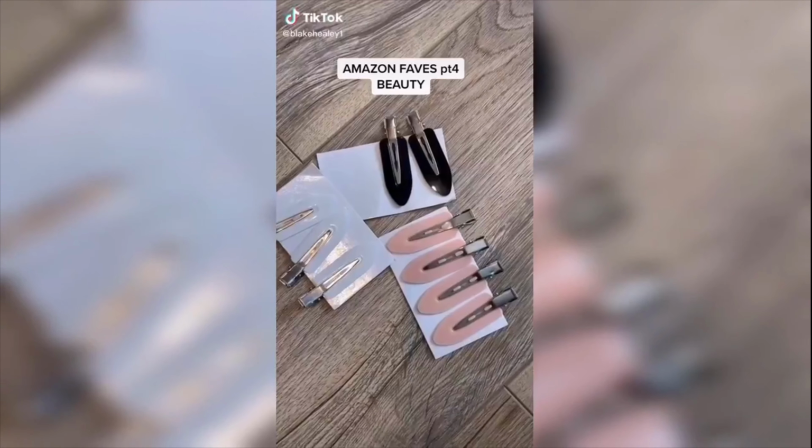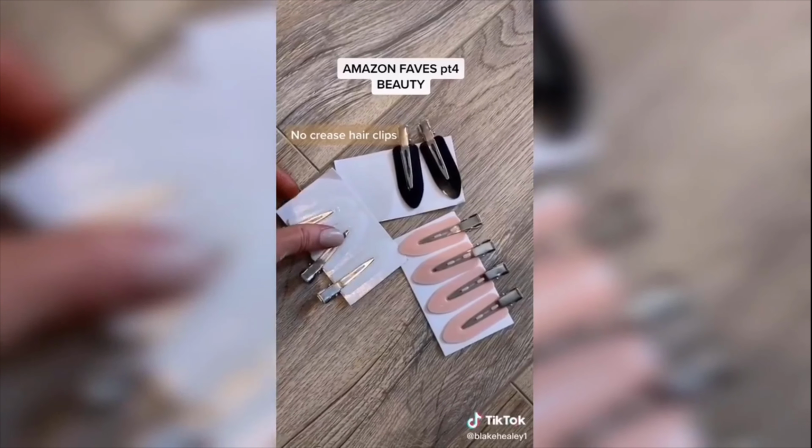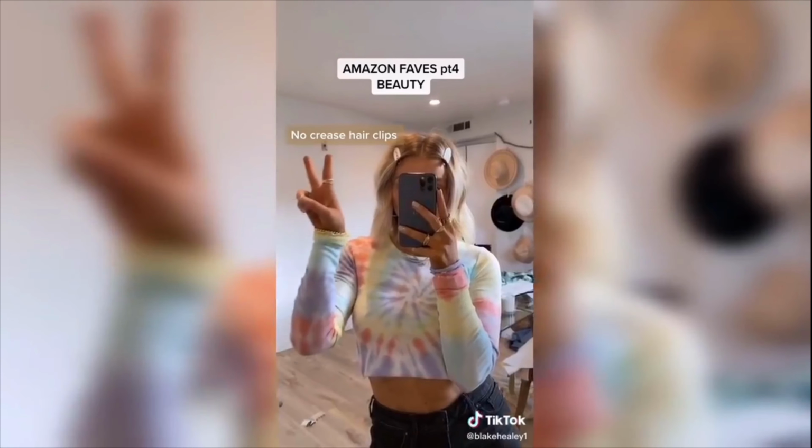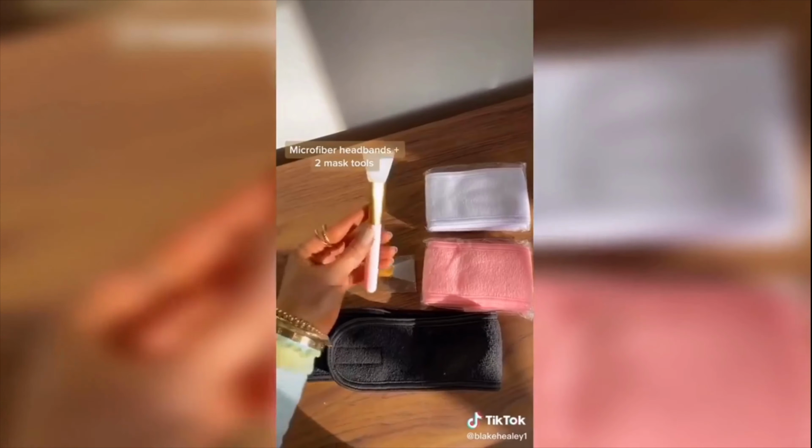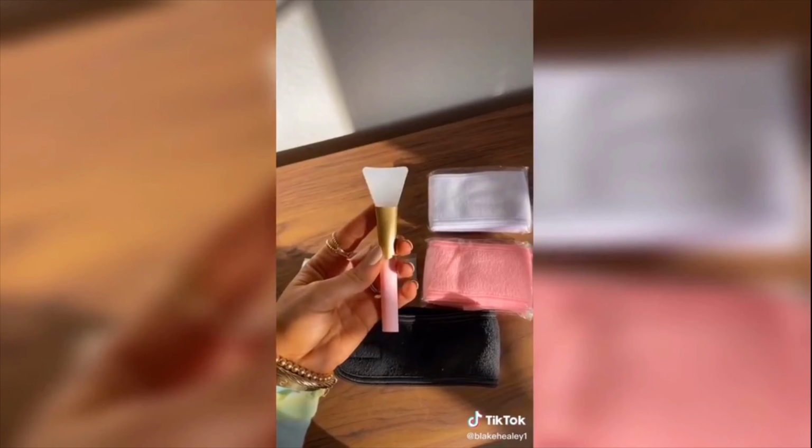Amazon Favorites, part 4, but we're gonna talk about beauty products today. These no-crease hair clips come in a pack of 24 and they're super stylish. These headbands that hold back your hair when you're washing your face, they come in a pack of 8 and they also come with 2 of these little face mask spatulas.